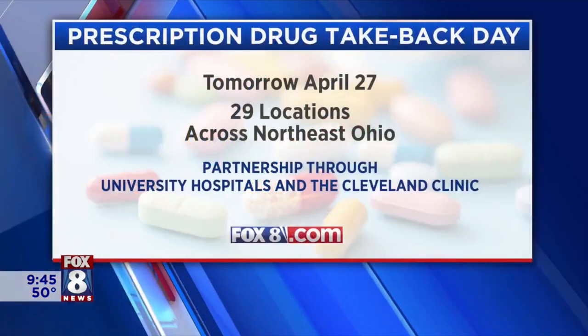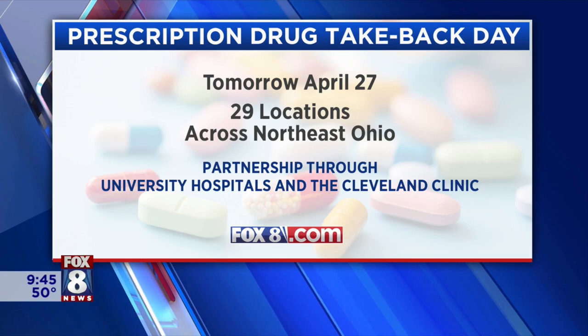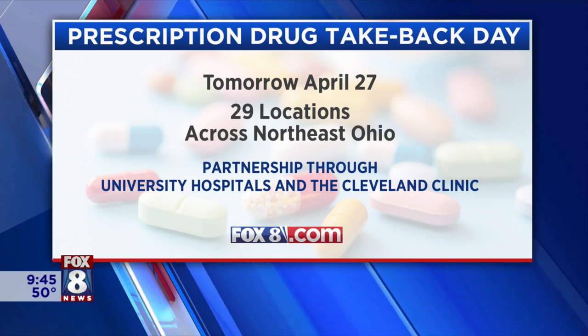All right, so you're going to be giving that away. We want to let everyone know when this is happening again. It is tomorrow. 29 locations all across Northeast Ohio, and we do want to thank the Cleveland Clinic and University Hospitals for getting together and doing this Prescription Drug Take-Back Day. And where are most of these locations? Are they mostly pharmacies? Honestly, they're all over the place. Some hospitals, a couple city halls, a couple police departments. So we're really pairing with law enforcement on this as well. Wonderful. All right, we have a list. Go to fox8.com for all the info.